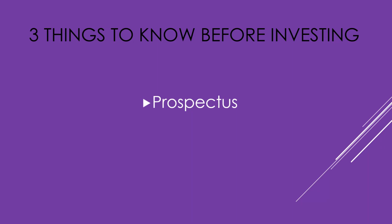In all honesty, the prospectus can be a very daunting document, but all you really need to know is that this is where you can go to find details and specifics about a security should you have any questions beyond what the average stock quote shows. The prospectus is generally found on the company's website.